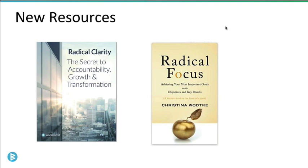So when people don't understand the results that you are asking for from them, they have little ability to deliver those results. And there's this opportunity to drive clarity and accountability as if they are twins, as opposed to believing you can drive accountability without clarity. So the Radical Clarity paper talks about that dynamic and some approaches you can take.